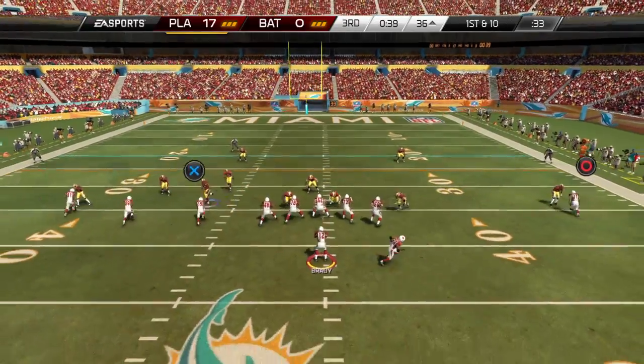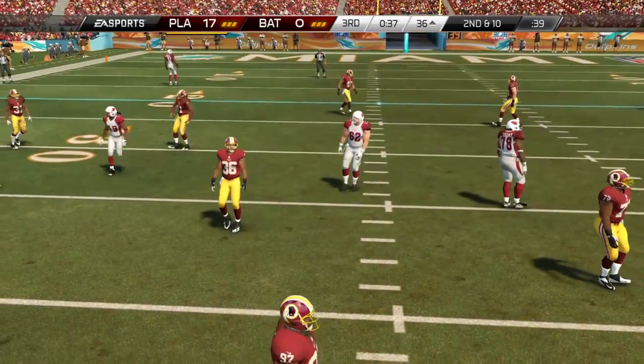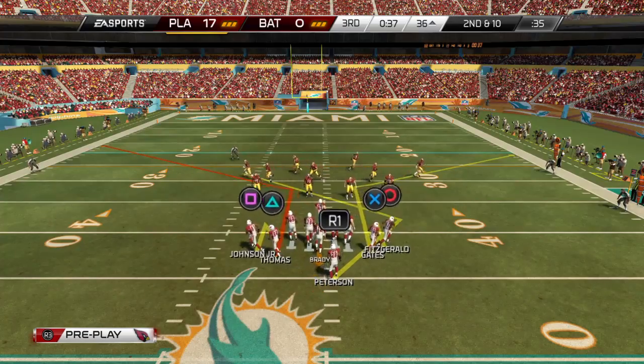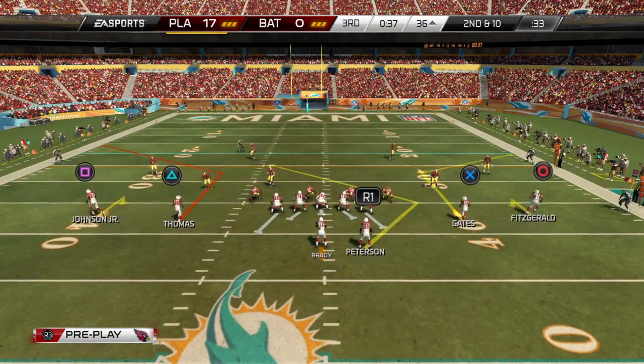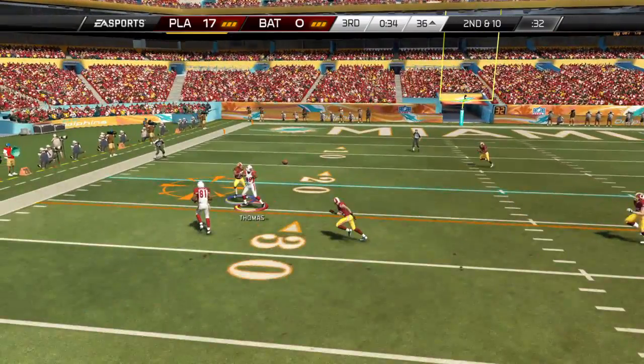They've come out in the dime package, first and 10. Well, it was an incomplete pass that time against cover two, the two deep safeties, and you really want to throw the football down the middle or deep down the sidelines. That time the quarterback didn't do that, and that's why it was incomplete.